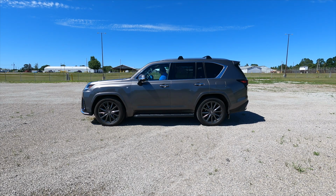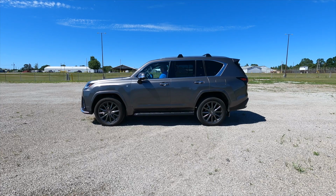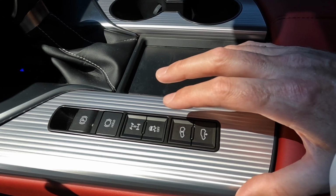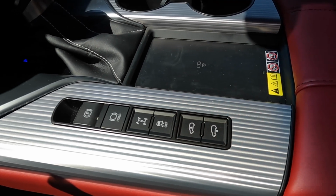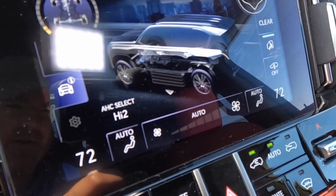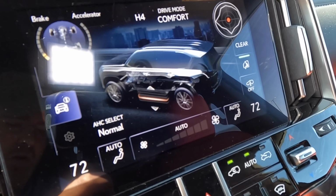All right, now we're at normal. We'll go up to high 1, and now high 2. So yeah, not only does it have these adjustable ride heights, they happen pretty quickly. And also, there's another way to look if you want. You can see right here, we're currently at high 2, go down to high 1, now normal, and now low.